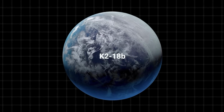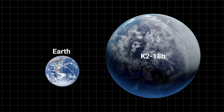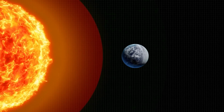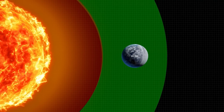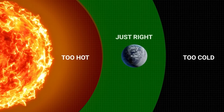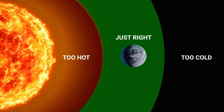K2-18b is a big boy. It's more than 8 times heavier than Earth and about 2.5 times larger. So what makes it even more interesting is that it's located in the Goldilocks zone around its star. That means it's not too hot and not too cold there, just right for the existence of liquid water, which is highly important for life as we know it.